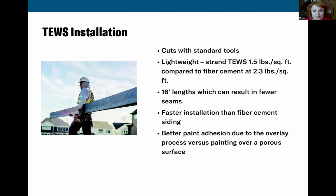Okay, it cuts with standard tools. It's lightweight. You actually use regular wood saw blades, so no wet saws and no special breathing apparatus, because you're not concerned about that silica sand. A regular dust mask, like they would use to cut their 2x4s, is enough. It comes in 16-foot lengths, with faster installation than fiber cement and better paint adhesion due to the overlay process, versus painting over a porous surface.